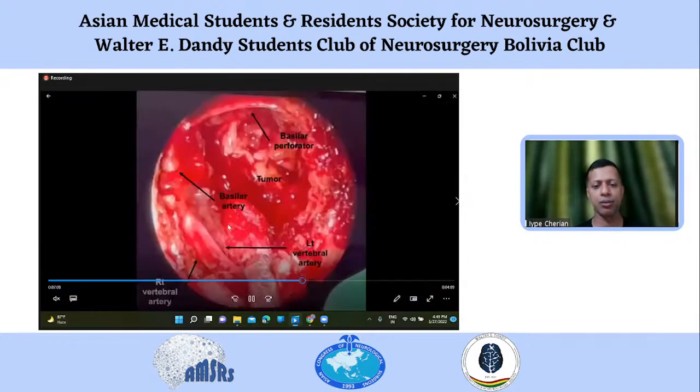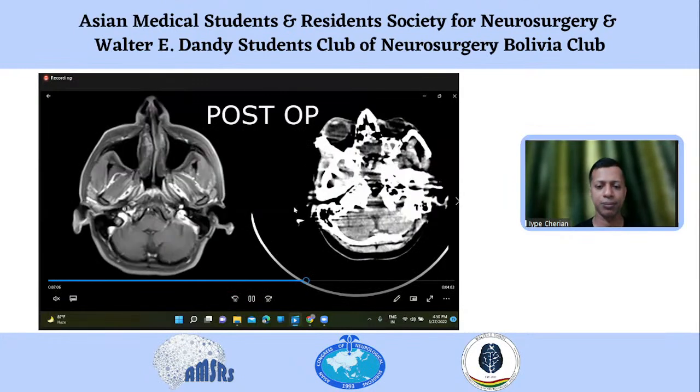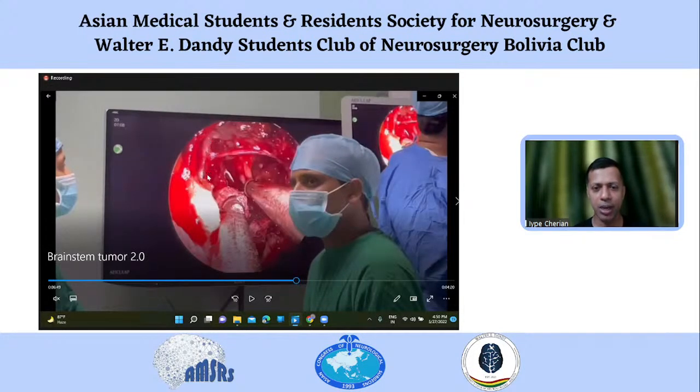So you can see now, that's a vertebral, that's a basilar, that's a tumor, and there are perforators. Yeah, this is a perforator. This is the basilar, this is a perforator, and that's a tumor, that's tumor. So we went ahead and removed all those tumors between these perforators.